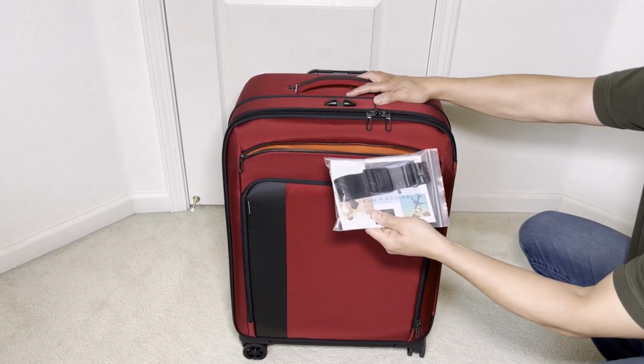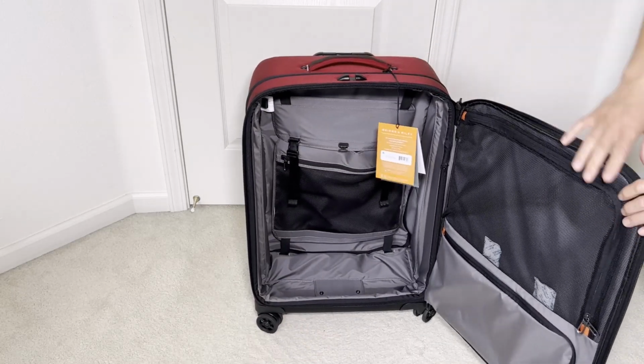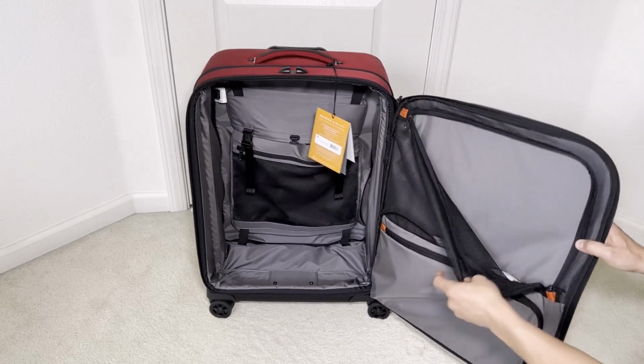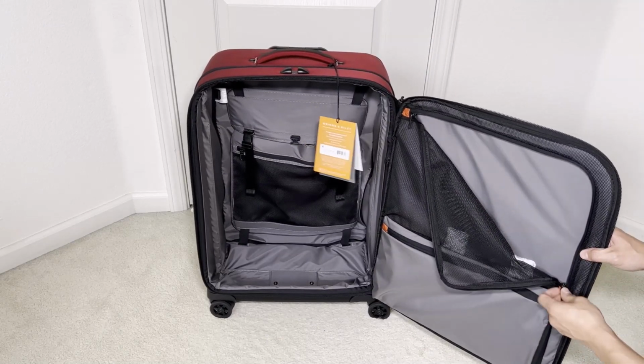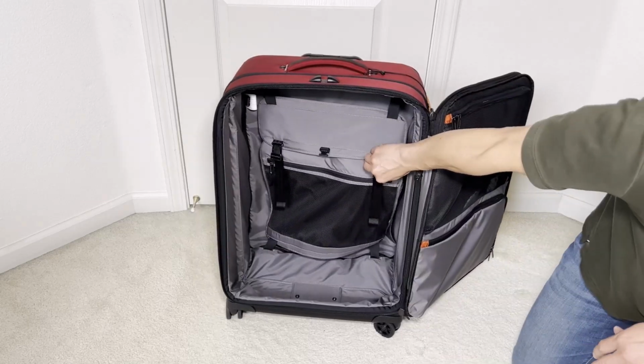The ZDX Expandable Spinner is not just a suitcase, it's a smart suitcase that offers reliable performance and elegant convenience for travelers. Whether you are going on a business trip, a family vacation, or a solo adventure, this suitcase will make your journey easier and more enjoyable.